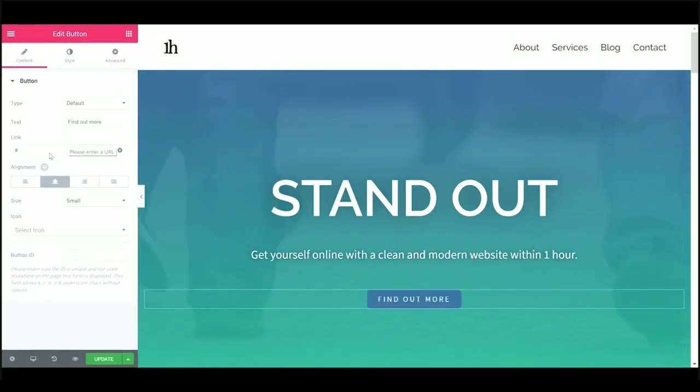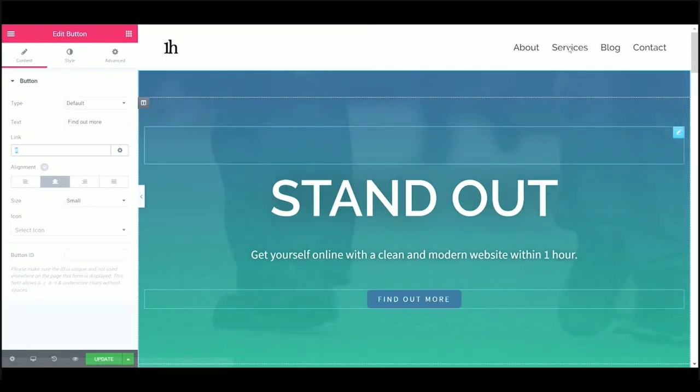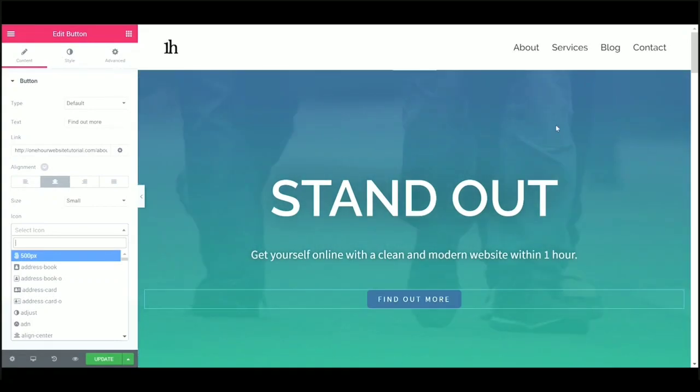So what you can also do is link this button to somewhere. You could really link this to anything. You could link it to a video, your services. Now, another thing we can do is change the colors that are overlaying this video.